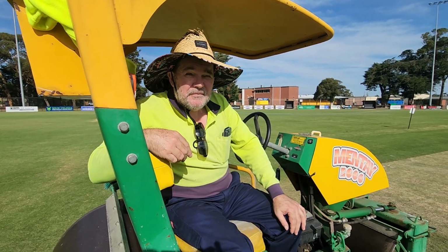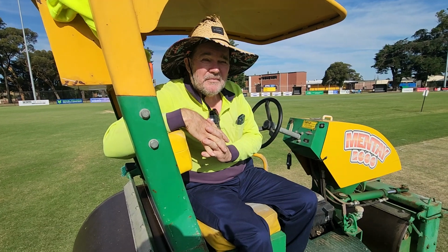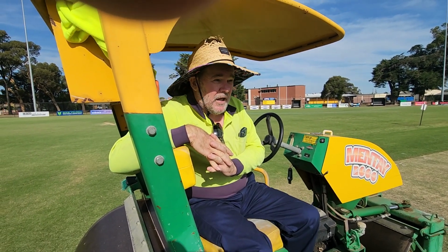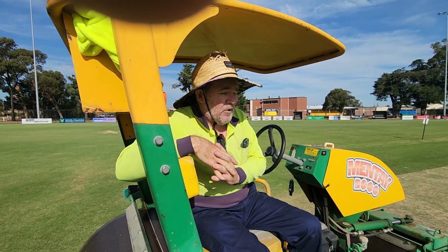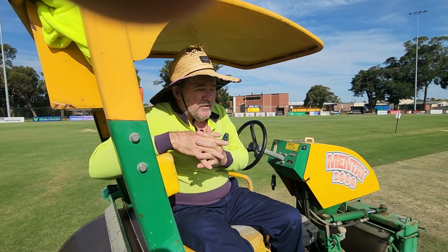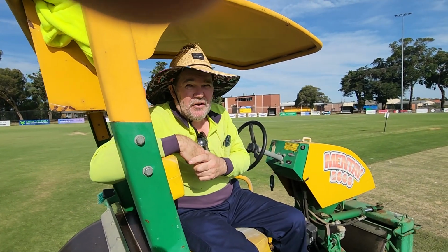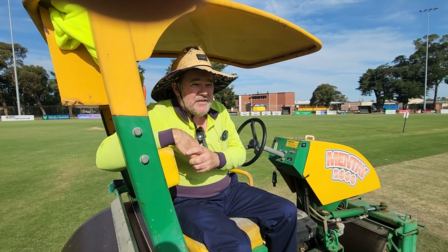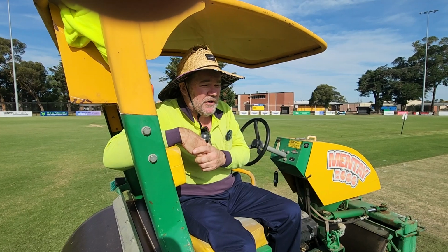Moving on from there, you've come to Werribee, started off here. How was it to begin with? When I talk to other curators, I always say that when you start on a new wicket table, you've got to learn what it's about, what it's doing, how much water it needs, how much rolling, all those sorts of things. It took a little while for me to work out.